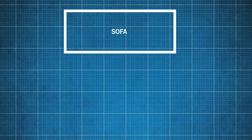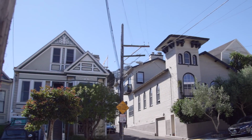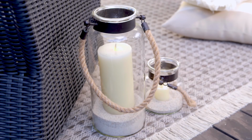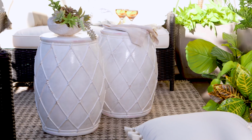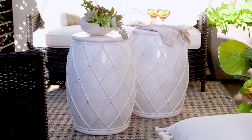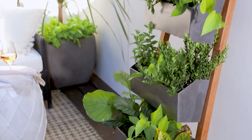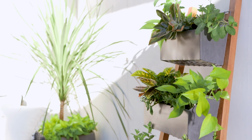For instance, take a look at this urban location. It's a small space, but we were able to create a real coastal vibe. We did that in a couple of ways. Instead of using a traditional coffee table, we used two side tables that have a rope detail. They're both more flexible, but they also give you a little bit of that seaside vibe. Add a few accents, this terrific clamshell with the succulents, and our ladder with the plants, and you've got a great little getaway without ever having to leave the house.